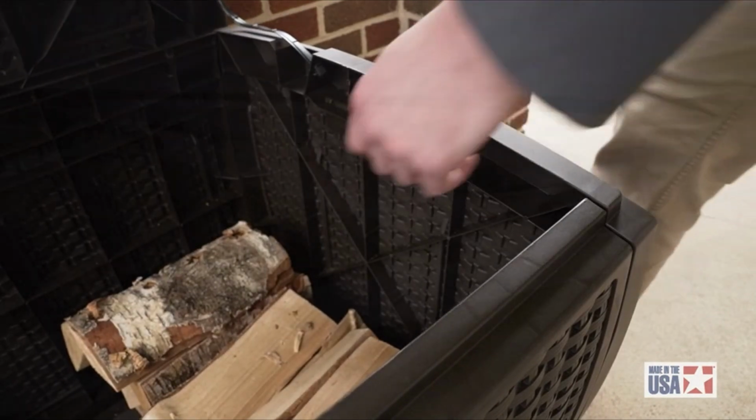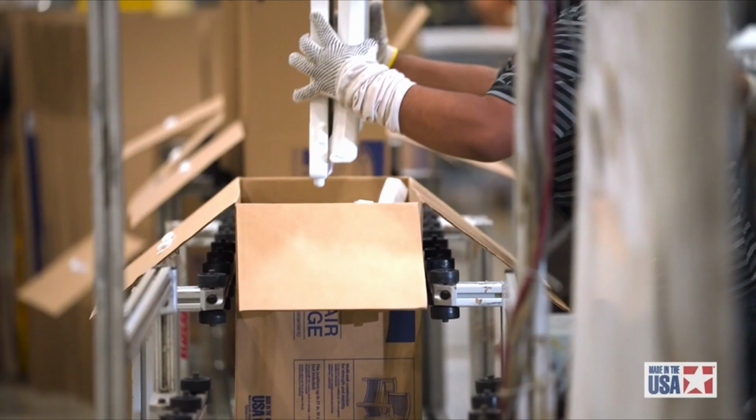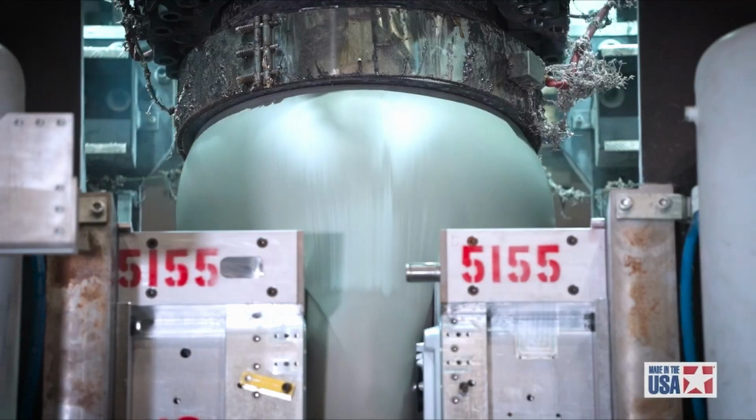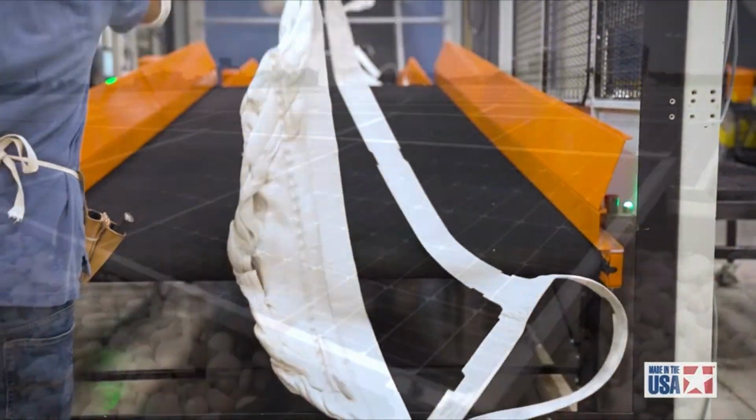In conclusion, selecting the best outdoor storage shed is a critical decision for homeowners and outdoor enthusiasts alike. A well-chosen shed can enhance the organization and functionality of your outdoor space, protect your valuable belongings from the elements, and add aesthetic value to your property.